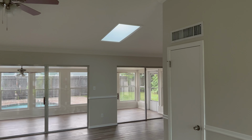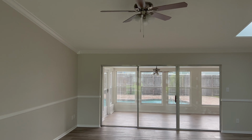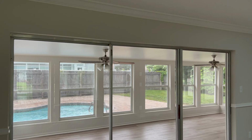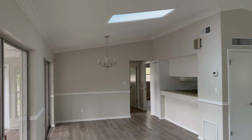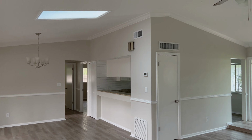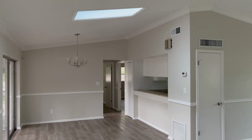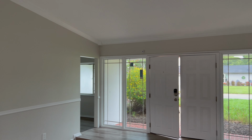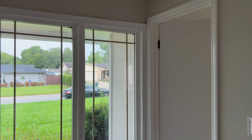It does seem to be newly painted. Beautiful. Big sliding doors here as soon as you walk in. We are in the main living room. So I'll go ahead, come to the other side so you can take a look. But directly to the right of the main entrance, you do have your kitchen. You have a dining room here. And I'm currently standing in what you would call your primary living room space. We're gonna go to the right. It is a split floor plan.